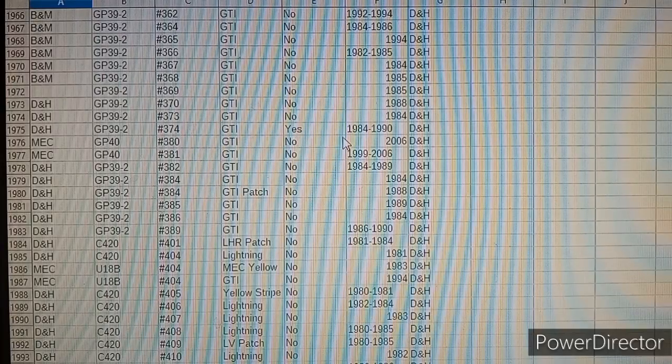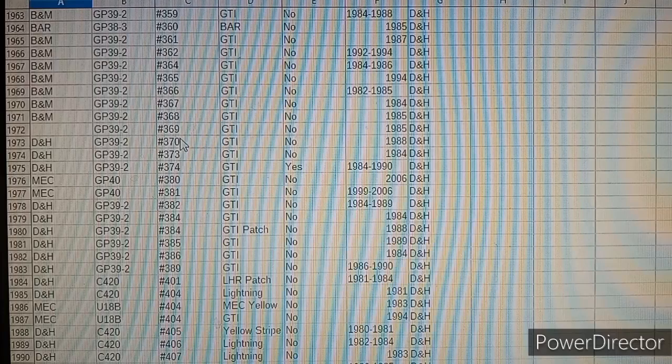GP39-2 number 374 is a yes. It's one of the locomotives I have purchased. It was used 1984 to 1990 that I could find pictures of. It'll be, I think it is going to be modeled in 1984, right fresh out of the paint shop. Because I think in 1985, the paint had started to wear off, and it didn't look as good as it should have.